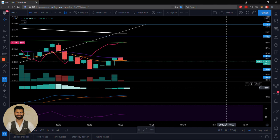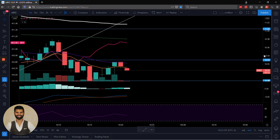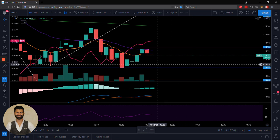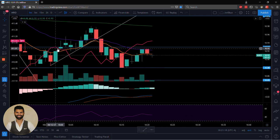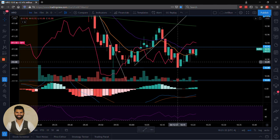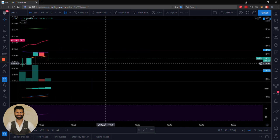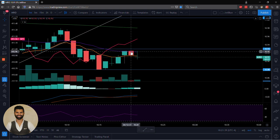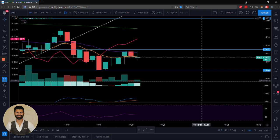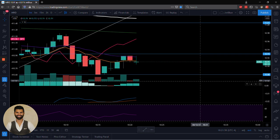Let's expand this. Three is support. 95 is where the 200 is on the 5 minute. Definitely doesn't look good on the MACD on the 5 minute. Doesn't look too bad on the 15. Volume's picking up.